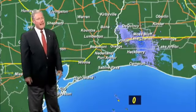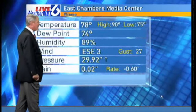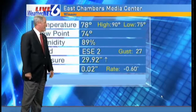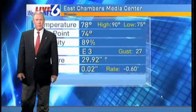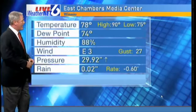It's been kind of a windy day today with the flow off the Gulf of Mexico. Let's go down to Winnie, 78 degrees. Had a gust to almost 30 miles per hour today. Not much rain down there, only 0.02 of an inch. Very humid out there tonight, a lot of Gulf moisture. So with daytime heating tomorrow, things will really crank up again by afternoon.